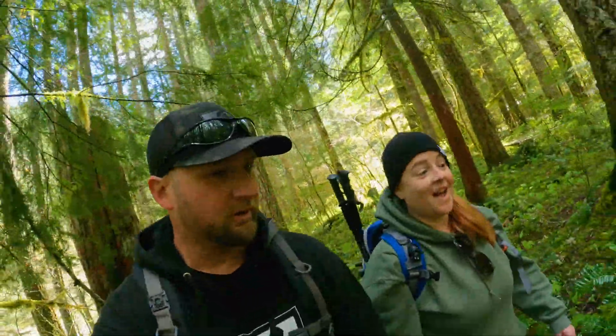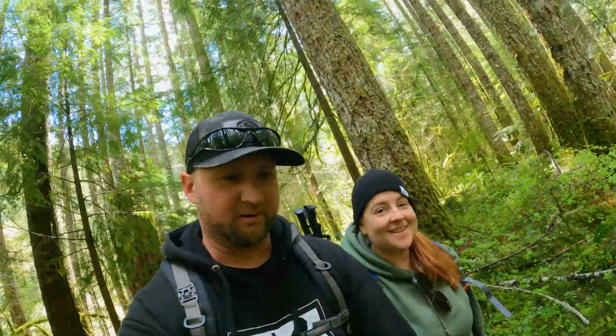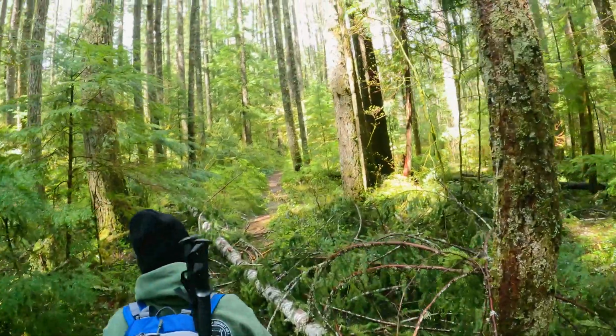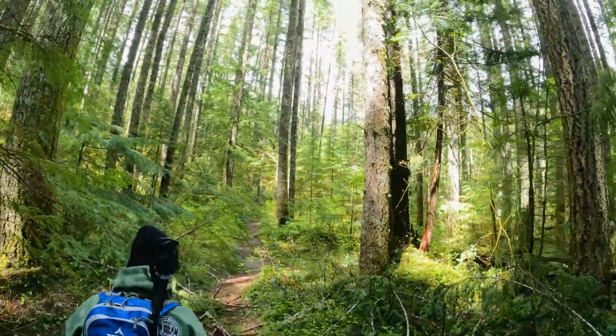Did you see the secret waterfall? Yeah, it was pretty cool. How many is that now? 3, I think. 3 or 4, including the lower falls. Secret waterfalls around every turn. All right, we got a mile and a half to the middle falls.